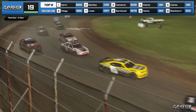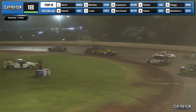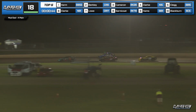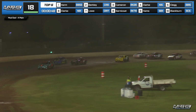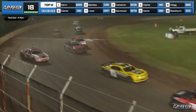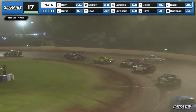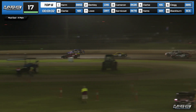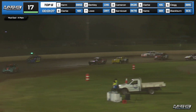Josh Harm, Joel Berkeley, back behind them is Mason Cameron, tucked in there too is Max Clark. Those 4 have got away a little bit from Pacey Clegg in position number 5. Down the main straight away, and it's Josh Harm, Joel Berkeley, Mason Cameron the next one, and then we've got Max Clark on the outside. Pacey Clegg, and tucked in there as well will be the 81 car of Quinton Clark.